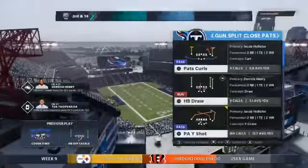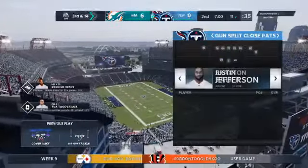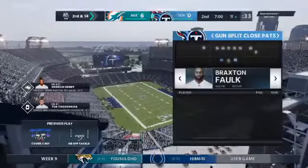Ready for the second quarter from Tennessee, and it's the homestanding Titans in possession. 6-0 our score after 1.